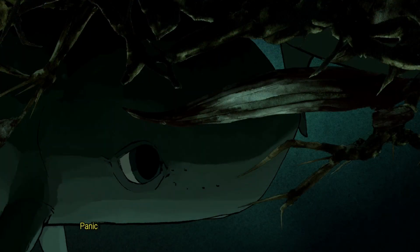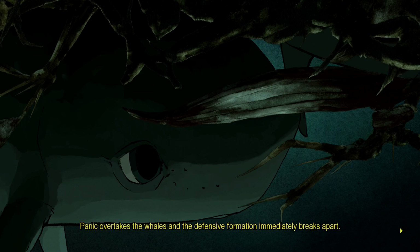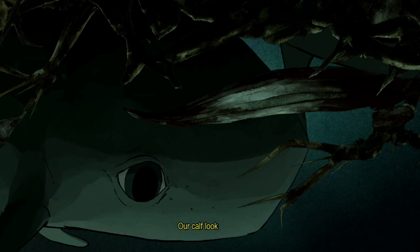My little babies are in danger from this shark. It takes the whales, and the defensive formation immediately breaks apart. Why? Are they all running away now? Shouldn't you tighten the defensive formation? Our calf looks down. Uh-oh, it's coming from below. The mimic mother has abandoned the post. No! Wait, so does the whale swim upside down below them to propel them to swim faster? I don't get how this stuff works. Nothing stands between our calf and the open. Oh no. How could you, mimic mother? I think they all ran away.